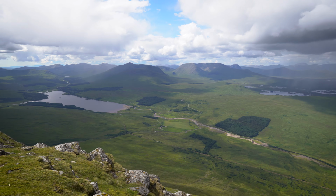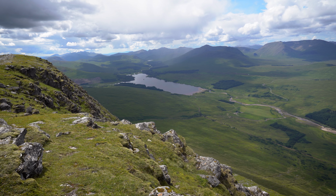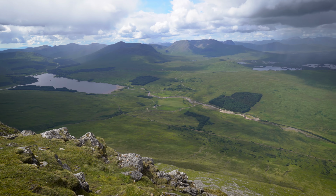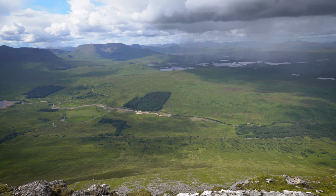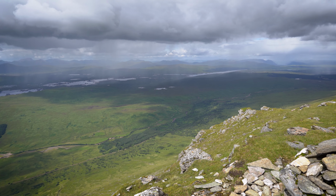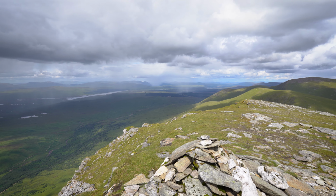But this Munro just drops right off the side here, as you can see. And in the distance there's Loch Chùil, down into Rannoch Moor where the showers are. Yeah, it's looking pretty gloomy over there now, to be honest. And then back to the previous Munro.